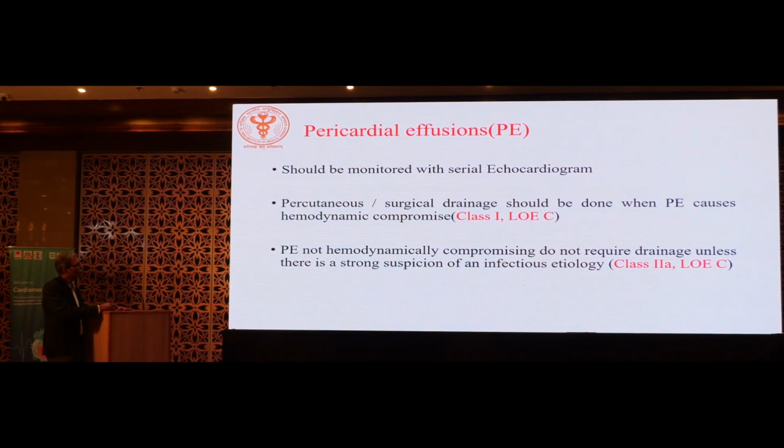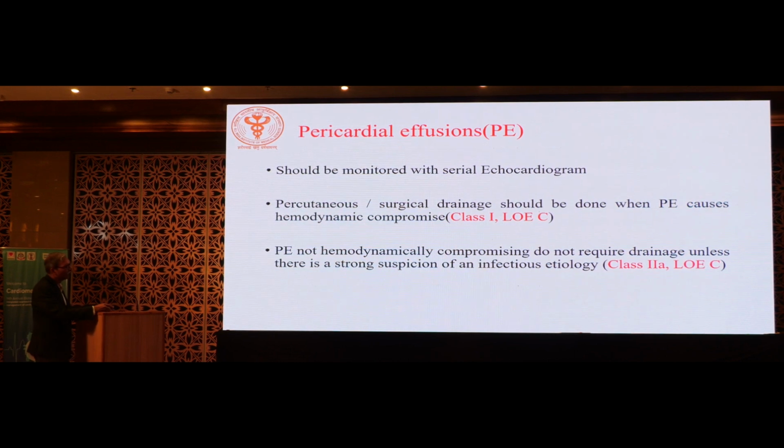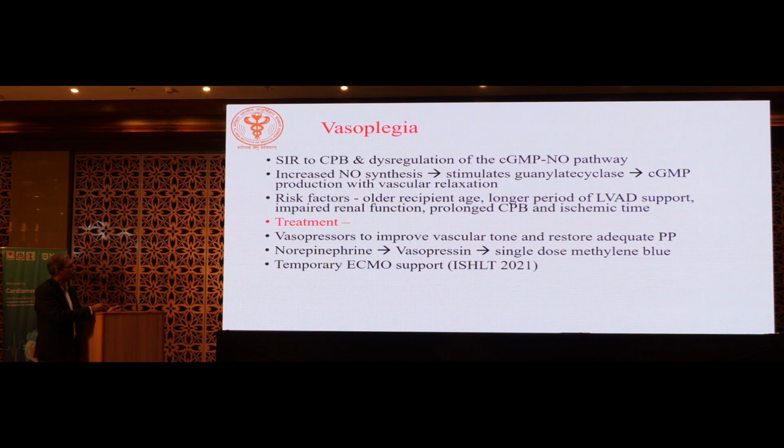Now pericardial effusion, as per the guidelines. Usually in dilated cardiomyopathy the cavity is big, and some amount of collection will be there. You don't need to bother much, but you have to screen daily as per the routine protocol recommended by ISHLT. You have to do a daily echo as long as the patient is in the ICU and see how much collection is there. If it is not significant, you don't need to bother. If it is causing hemodynamic compromise, yes, you have to drain it, otherwise no.